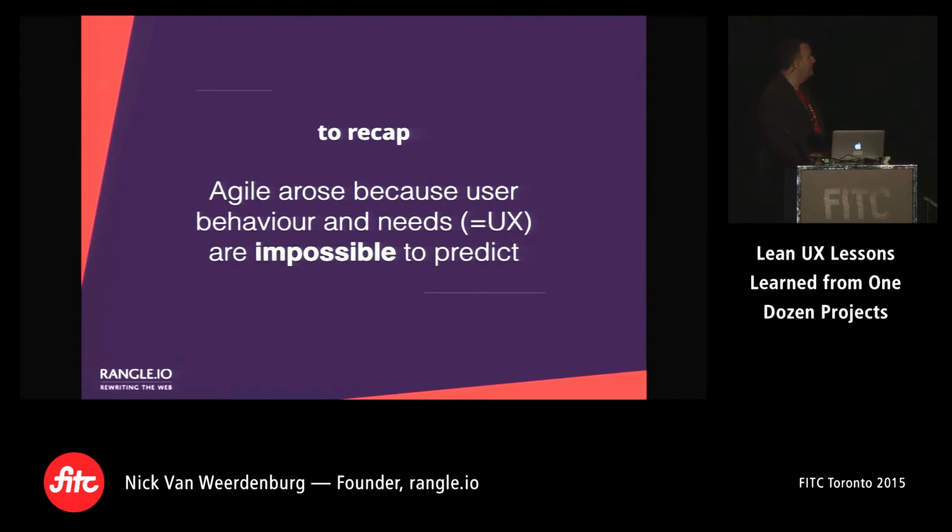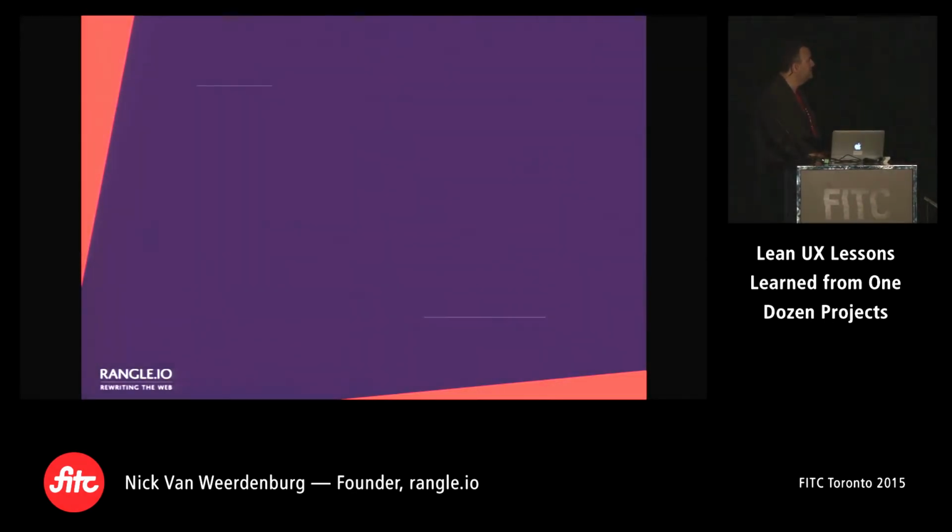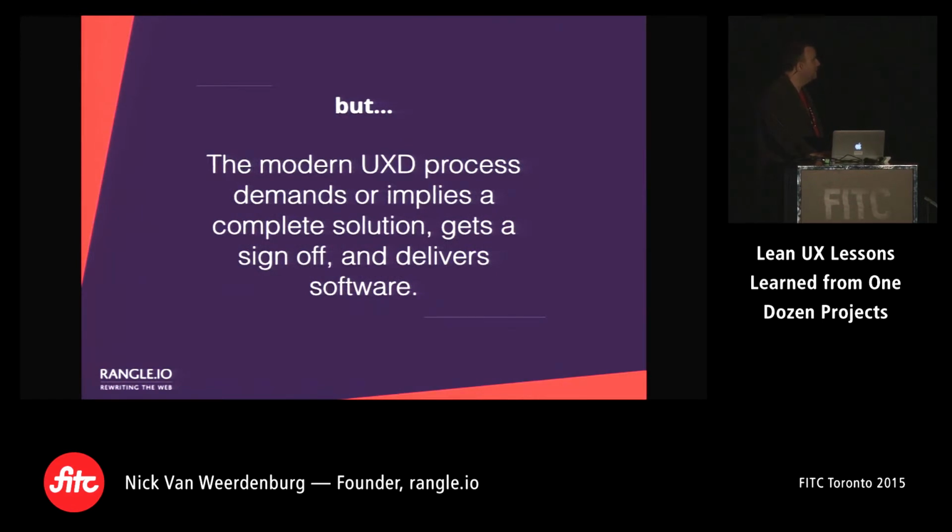Agile arose because user behavior and needs, the user experience, are impossible to predict. But the modern user experience design process demands or implies a complete solution, gets a sign-off, and delivers software. So the key word here is implies. There's a lot of great UX work that's done, and everybody's very open and very collaborative. But the problem is when you have a 50 or 100-page stack of documentation that was created any time in the past, when it comes time to discuss it, 2 months from now, and developers are reading it and other people are looking at it, the context is lost. So there must be a good reason for why things are the way they are. And if you open them up again, you start questioning everything again, and you end up doing the entire design process over again, which becomes very frustrating.